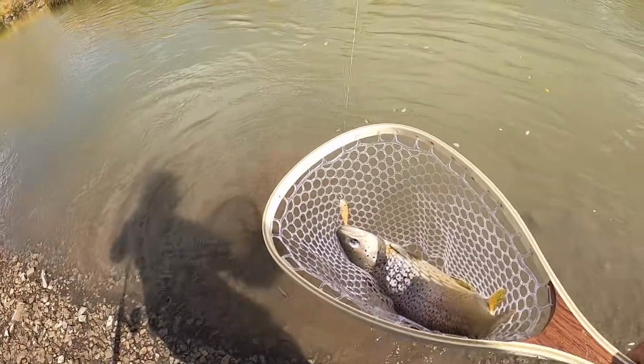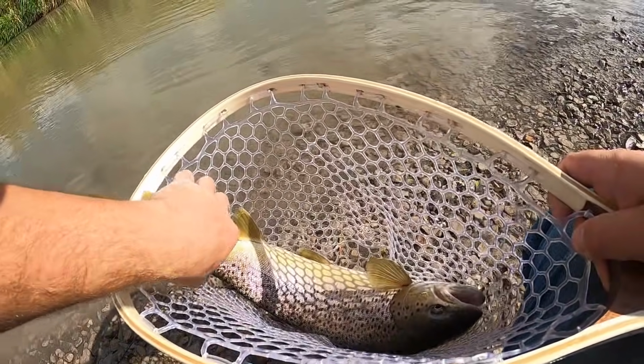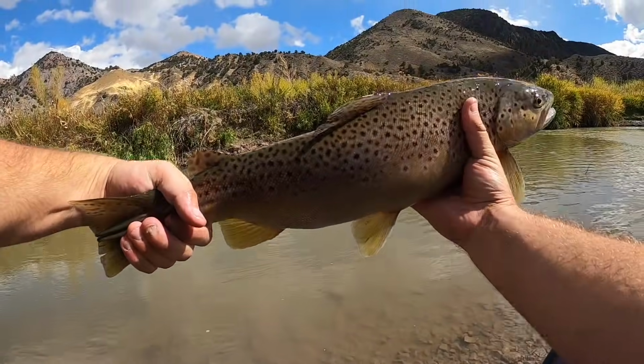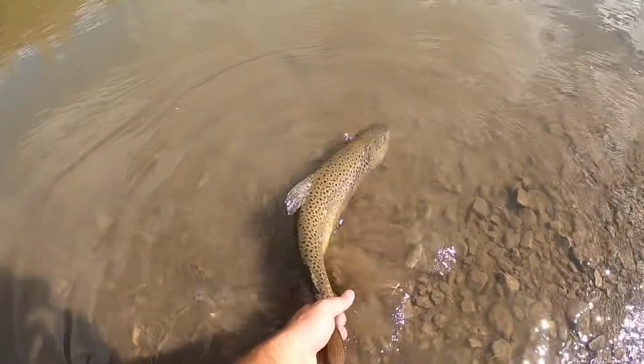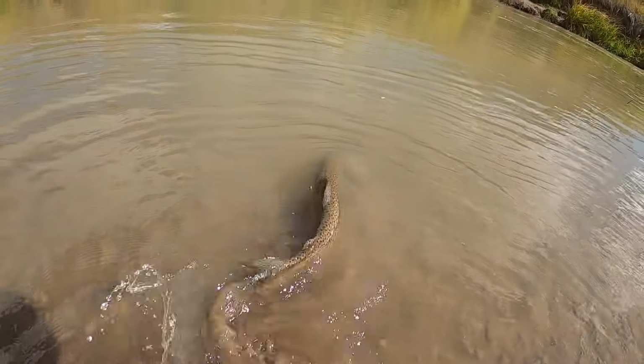Oh, yes. Holy cow. Just came off the hook. Look at this brown. Oh my goodness. That is like another 3 pounder. Unreal, man. Unreal. Look at the shoulders on that girl. Probably about a 21 incher. There she goes.